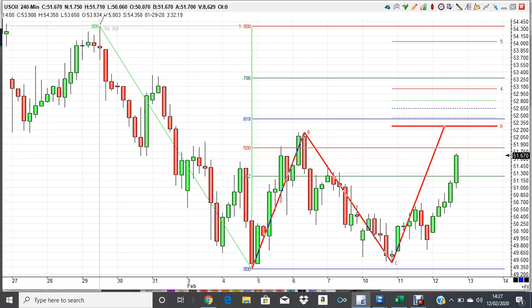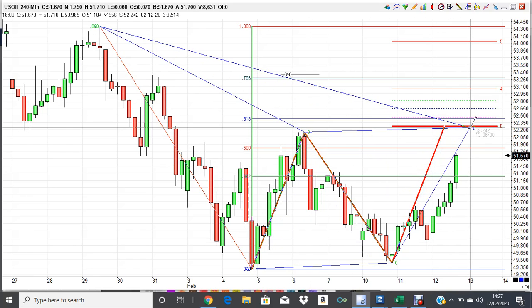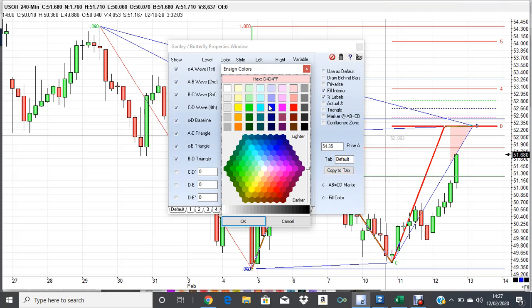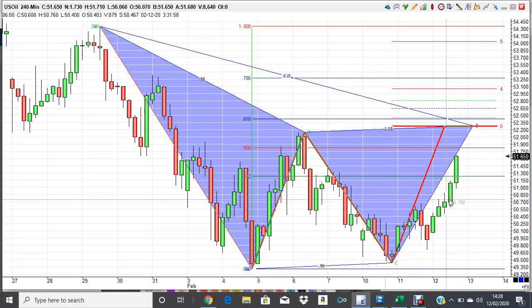So what we'll be doing is looking for some sort of a pullback to buy into this. Looking for a Gartley somewhere in this area to take a look at it. See, this is already excellent. This is a nice extended move. So I'm not one for chasing strength, but, you know, get a nice little pullback. Maybe a 382 or a 50 off this high, and then it's got a chance of it taking off.